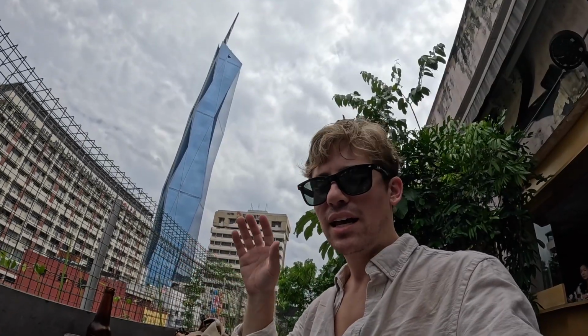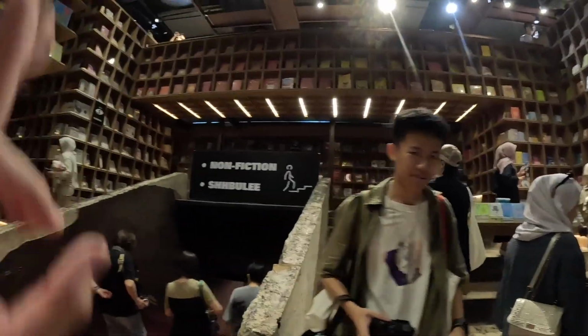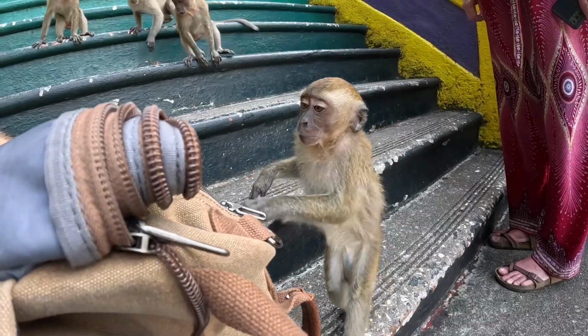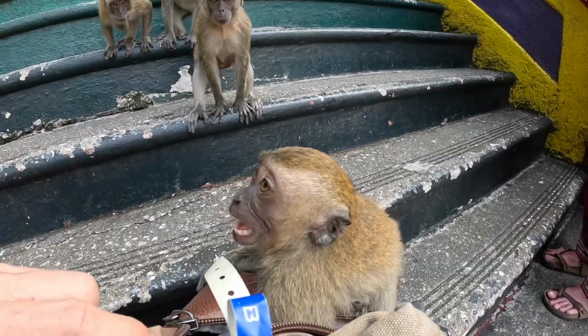Beer on the roof of a bookstore next to the second tallest building in Asia. Cheers. We made it to the Batu Caves. What do we got? Oh, wait. You're gonna go in? All right.